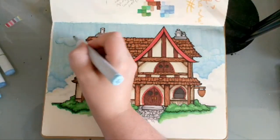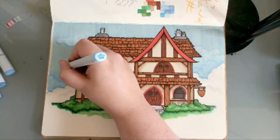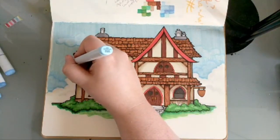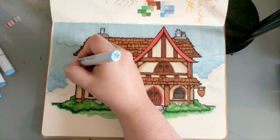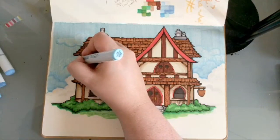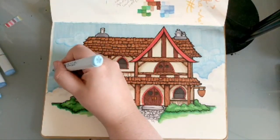The great thing about using Copic over acrylic is if you go over the acrylic directly, it kind of masks it out a little, which gives a really neat kind of effect that's more faded than where the Copic hits directly on the paper. I enjoyed that. That's pretty cool.